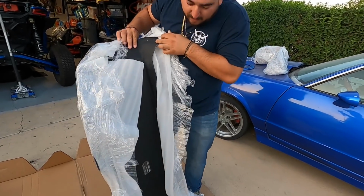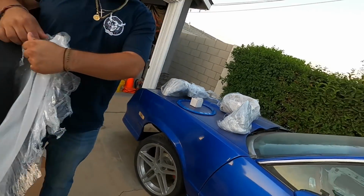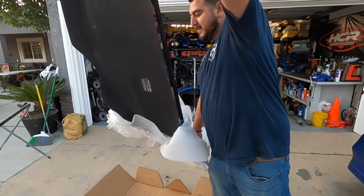Made in Mexico? Yeah, fireworks. Fireworks in Mexico? Yeah, check out that one. One of those is made in Mexico. Enough, CJ. Show me the goods, dude.